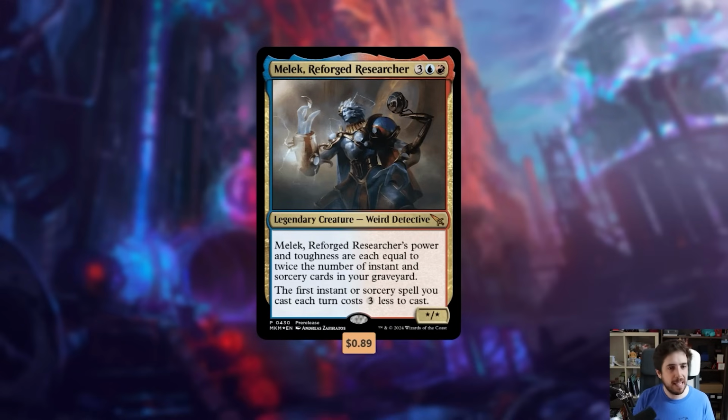So just naturally, even without going self-mill or anything, in an Izzet Spellslinger deck, you're naturally going to have in the mid-game like 10 instants and sorceries in your graveyard very easily, and then suddenly Melek's just a 20/20. So once Melek's that big, you can very easily just kill people. That's why I like this deck so much: Izzet Spellslinger scratches that itch for me, but it also doesn't yield very long turns. Nonetheless, this is one of the strongest Izzet Spellslinger decks I've ever played on a budget.